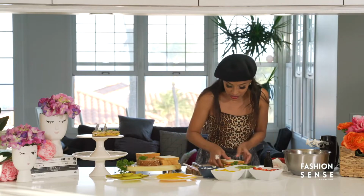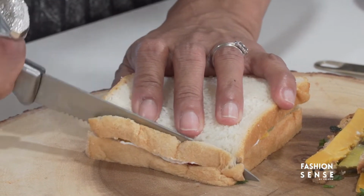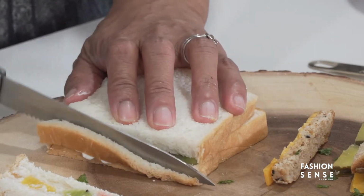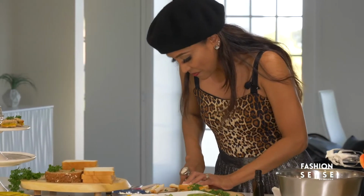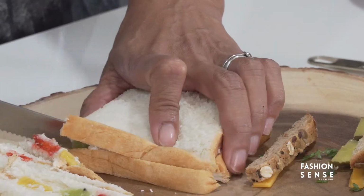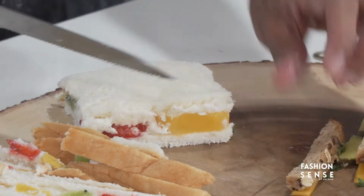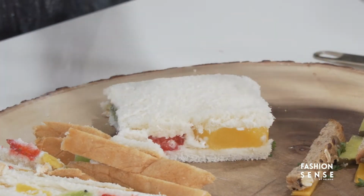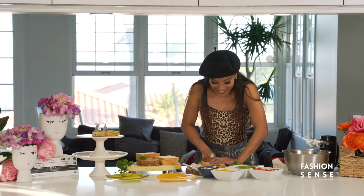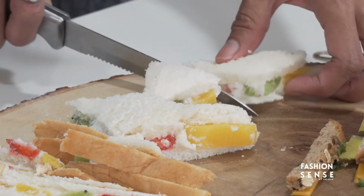Okay, place the other slice of bread over that, and then we're going to cut the crust off because we're making cute little tea sandwiches. Look how pretty it is. It's like a rainbow. I'm also going to slice them in the same design that I did the first sandwich, just in a diagonal design, so we get a triangle size, little petite size.